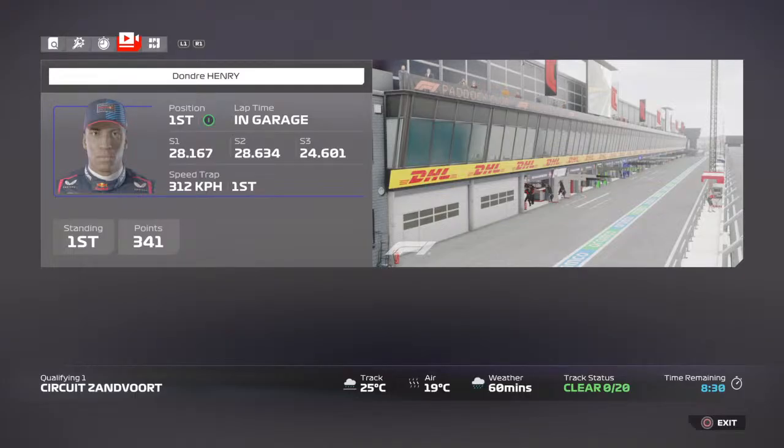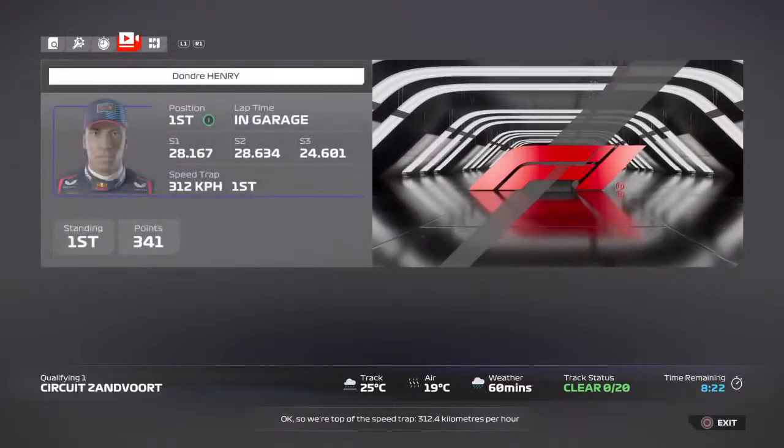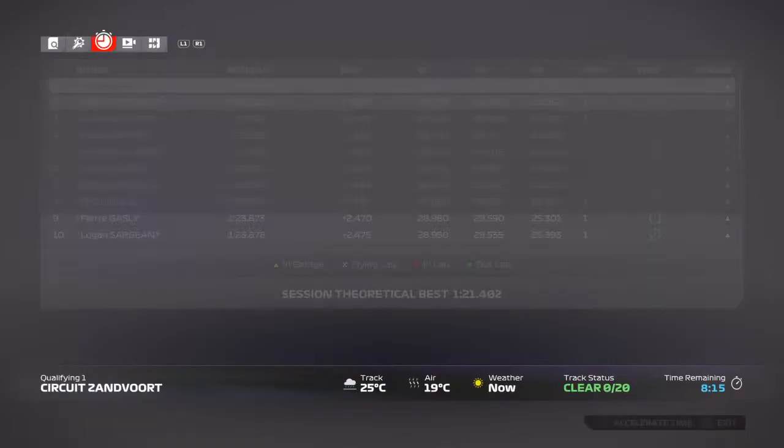Alright, so right now everybody's back in the pits. Let's see if I can compare my lap time with Max. Okay, so we're top of the speed trap, 312.4. Okay, so I am number one in the speed trap. Okay, cool. Bless. That's good.